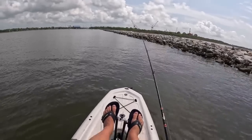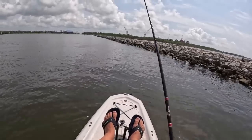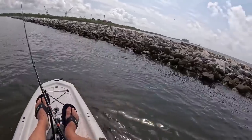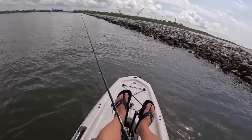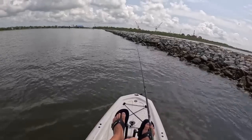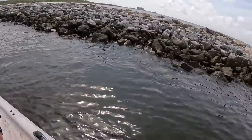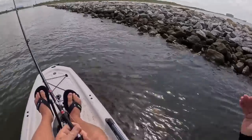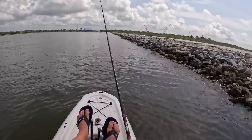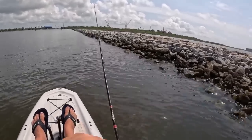But pretty much, yeah, the deal today has been all about these rocks right here, which is one of my more favorite places to go and try to target flounder. Anytime you got rock jetties and stuff like this, it's going to attract a ton of bait. And if those rock jetties are in close proximity to salt water, almost all the time they're going to hold flounder. But what makes this rock jetty so good is that the line that comes through here is very straight and very clean.